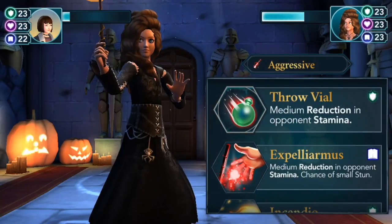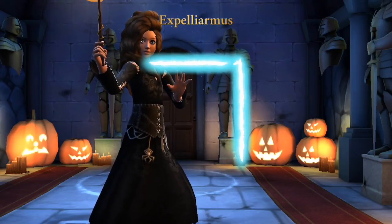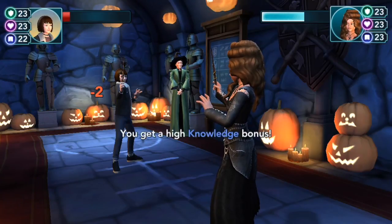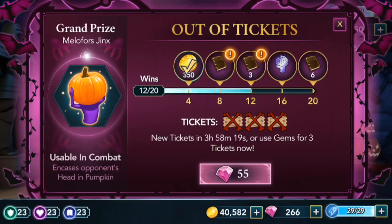Now back with my aggressive to finish her off with Expelliarmus. Something different than the incendio. Lily, do something! Lily! She's like, I'm focusing here. Woohoo! We won against Mava. Sorry, Mava. Better luck next time.